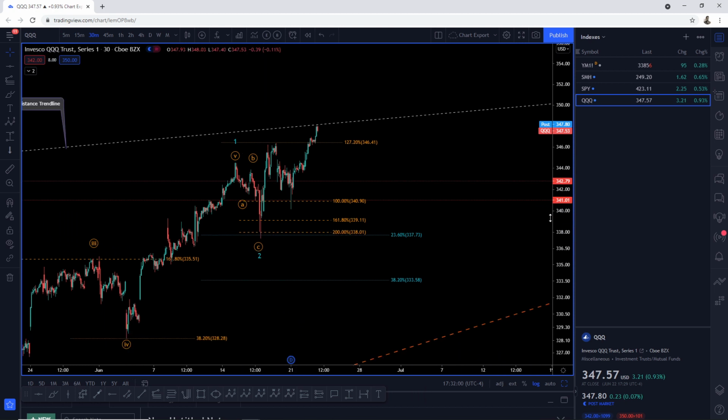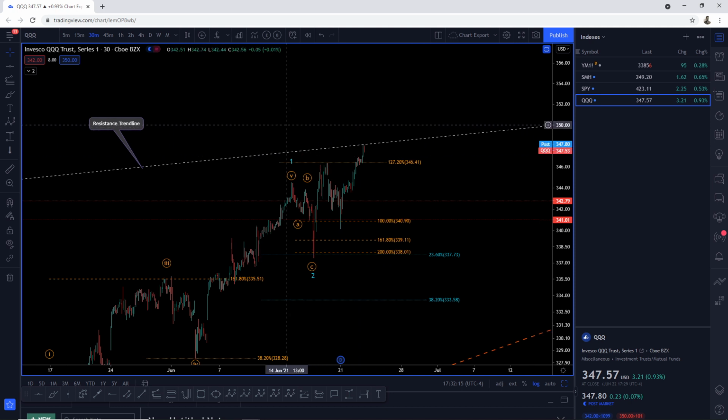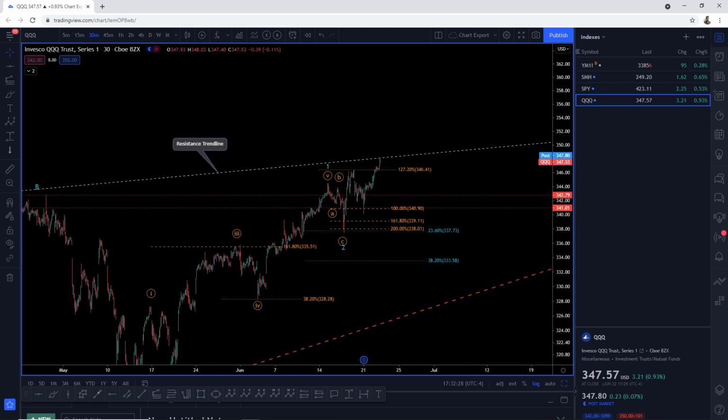So the way I'm looking at this, guys, the S&P and the Qs are already in all-time breakout, but we have to get above this trend line. This is 1, 2, and we're in the makings of the wave 3. So the level to watch is the break above this trend line, which comes in at 348.41. If we break above this, then we are all out. All right, guys, so that is my interpretation for the Qs.